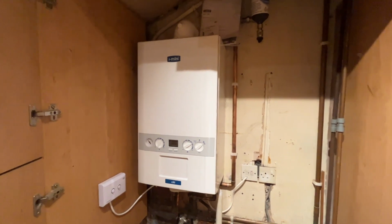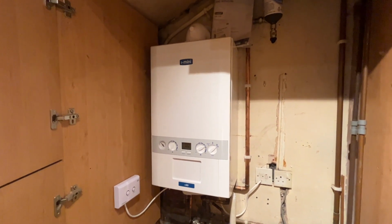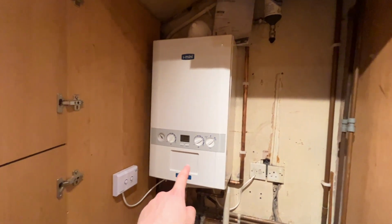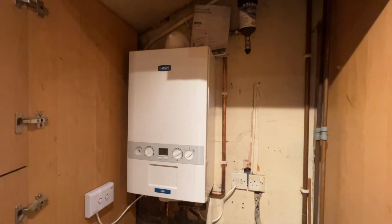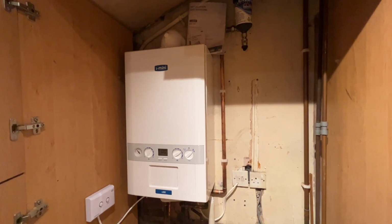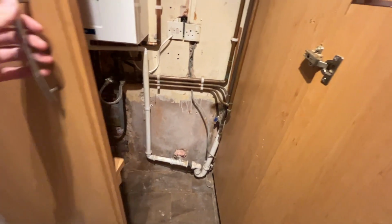So this is a brand new Ideal boiler. It's the iMini, which, this is boring, but you might be interested. It's exactly the same as the standard C30. It's just more compact and doesn't have the fancy screen. However, all the guts inside are exactly the same, and it's about a third to 40% cheaper than the standard C30. But yeah, this will be perfect for a cleaning cupboard. Leave your Hoover and your mop bucket in there.